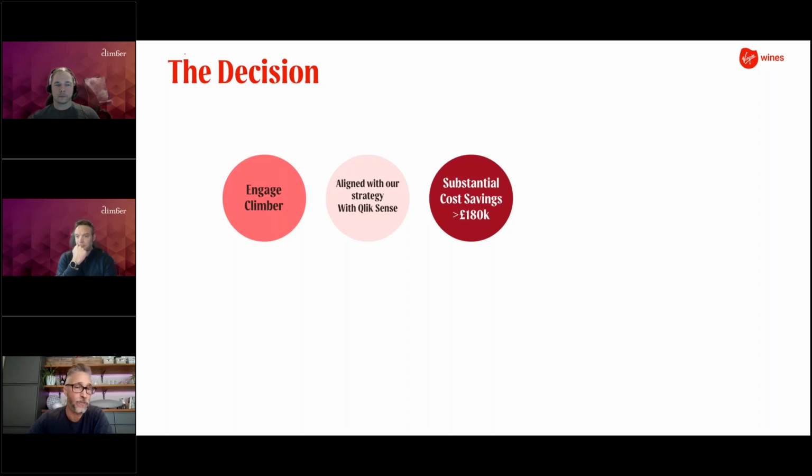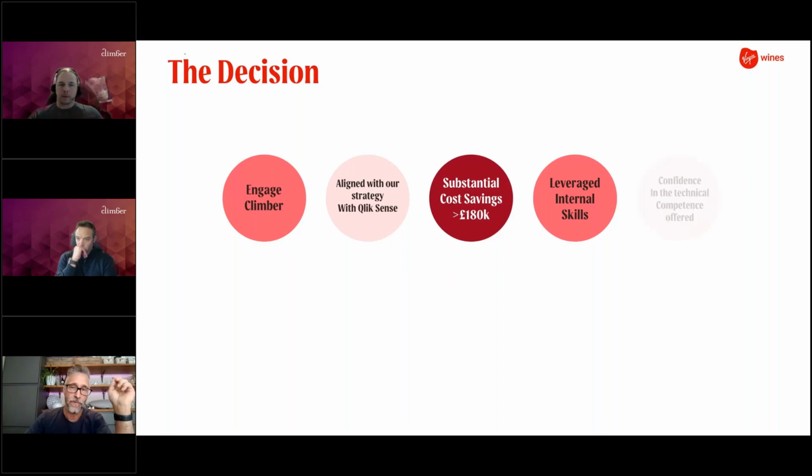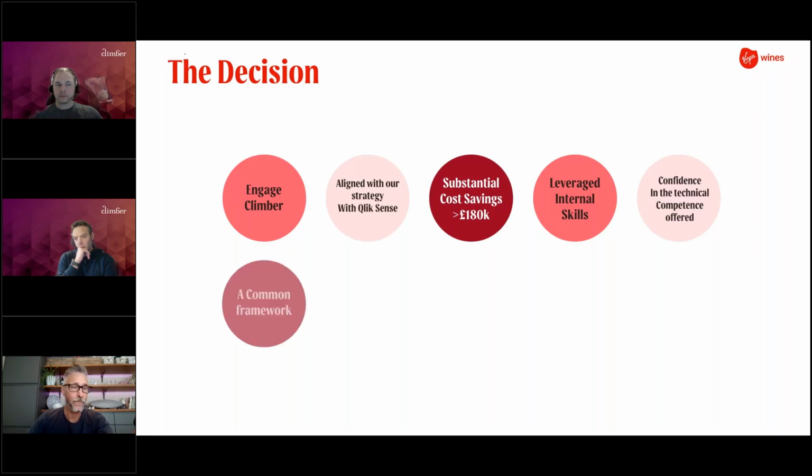There were, of course, substantial cost savings in this. As I mentioned before, £200,000 versus £20,000 is not to be sniffed at. It also meant that we could leverage internal skills. We have a lot of Microsoft expertise, as well as a lot of Click expertise internally. So it meant rather than retraining people on a new platform and understanding how that worked, we could leverage what we already had. We had absolute confidence in the technical competence that was being offered to us, again, because we have a relationship with Climber. We know the guys, we know what they're capable of doing.